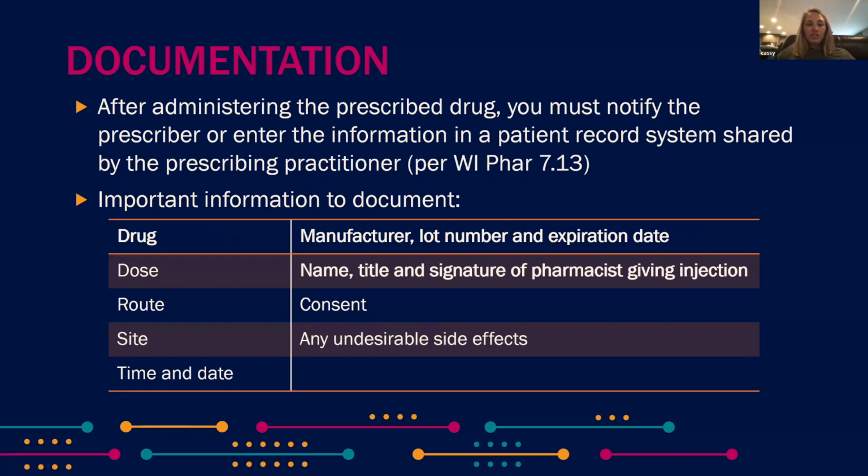So for the documentation piece that's needed, Wisconsin law actually says that after administering the prescribed drug, you must notify the prescriber, either via fax or entering it into a shared electronic record system. And then some important information to document is obviously which drug you gave, the dose of the drug, and the route, whether it was sub-Q, deltoid, gluteal, and then which site you gave it at. We're going to want to include the time and the date that the injection was given.